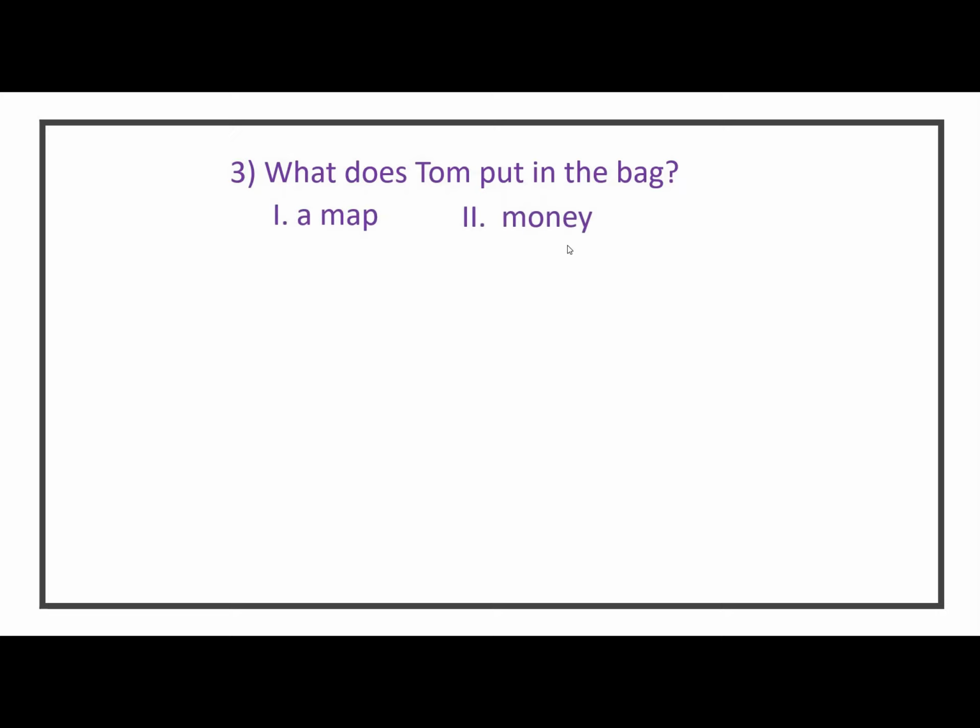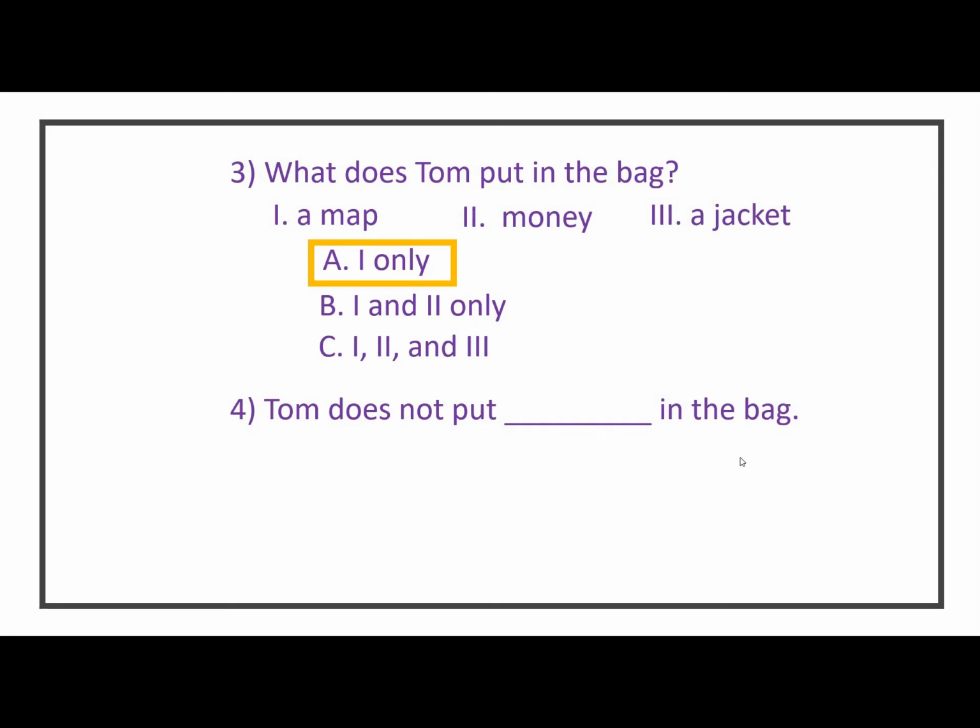Number 4. Tom does not put blank in the bag. A, boots. B, a camera. C, a hat. Answer is letter C, a hat. Tom does not put a hat in the bag.